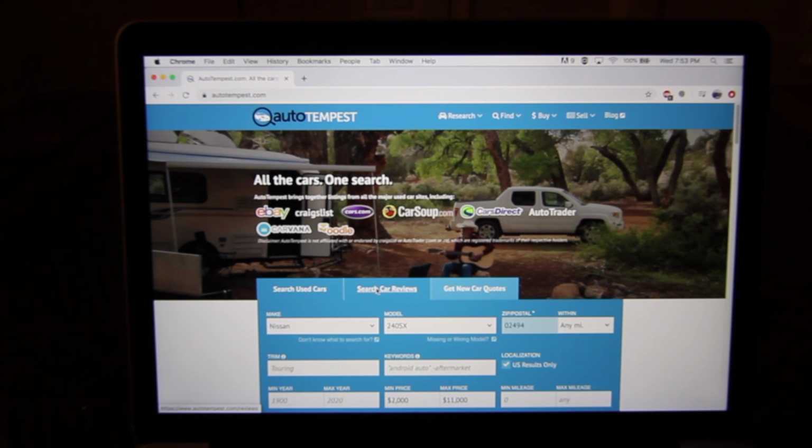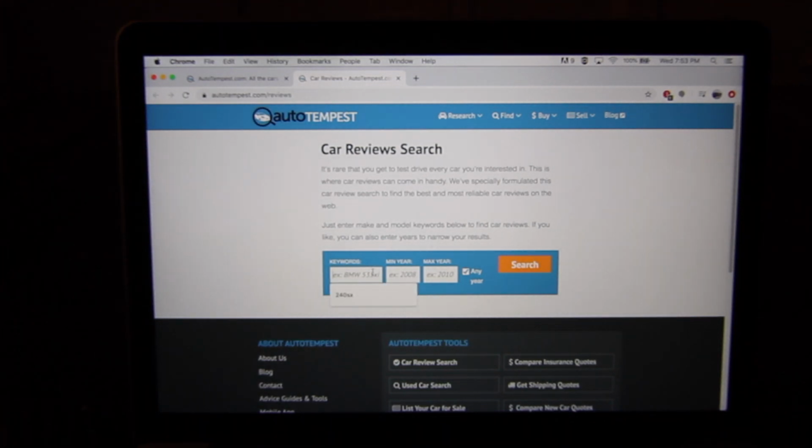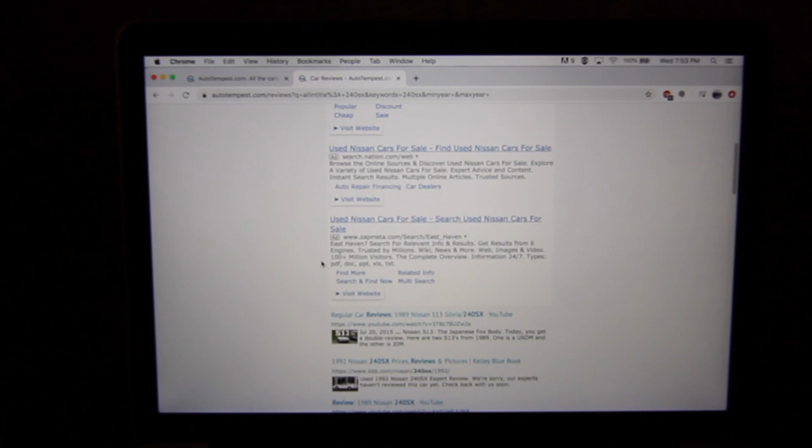There's also the search cars reviews, which brings you to another Autotempest page, and it's not that helpful, honestly. It really just pulls up whatever keyword you put in. Let's say you put in Nissan 240SX. It's pretty much just going to bring up Google search results with Nissan 240SX in it, and then put in like review after.